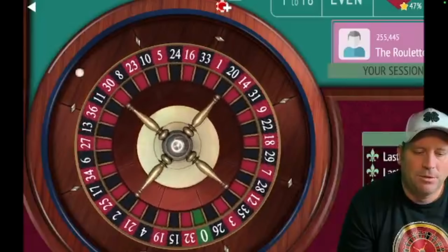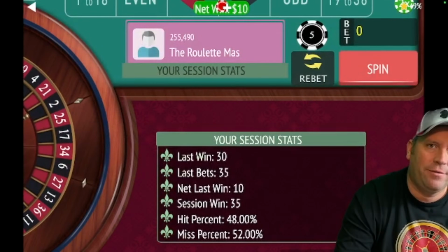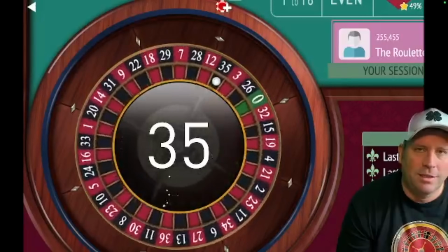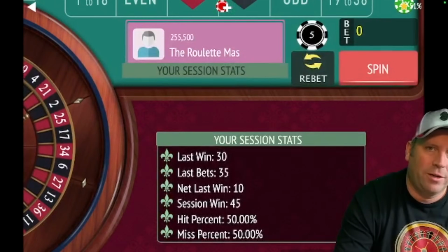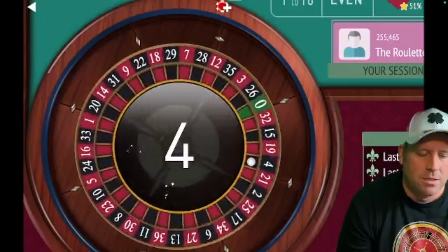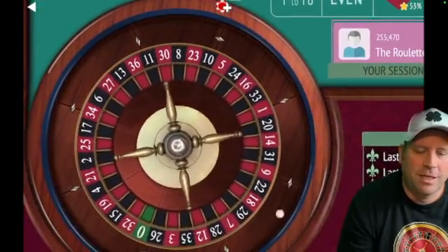And here we go. Let's see what we get. 26 black, that's another win. That's a bigger win. Okay, now we're up 35. And let's spin. Paul's been loving this system. He's been doing really well, so I hope you guys get a chance to test this and tell me what you guys think. And we're up 45 now. Let's rebet. And let's see what we get. Four black, that's another win. Okay, we're up 50 now. All right, let's spin again.